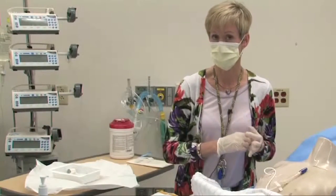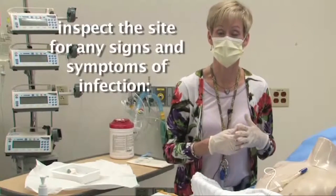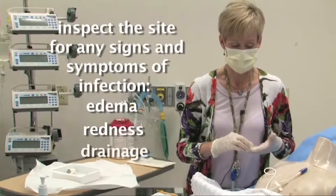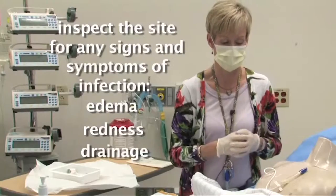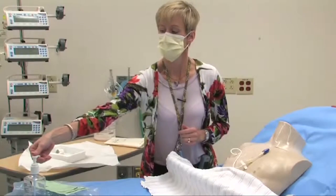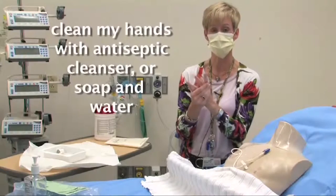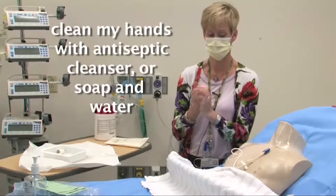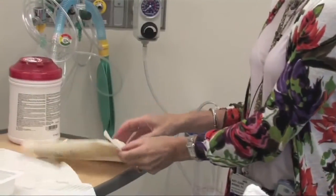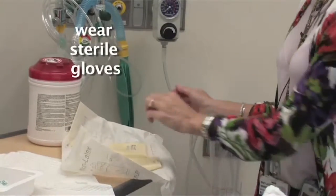Once the dressing is removed, you should inspect the site for any signs and symptoms of infection, edema, redness, or drainage. As you can see, this site is clean. Now, again, I will clean my hands with an antiseptic cleanser or soap and water. To begin the dressing, I will don sterile gloves.